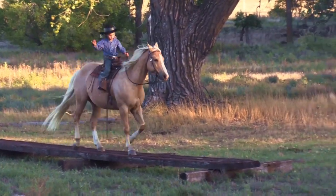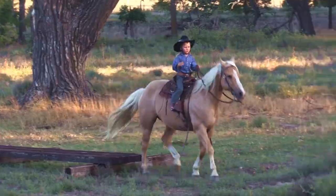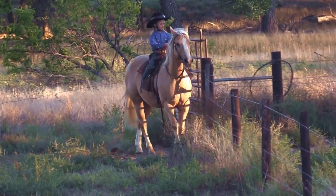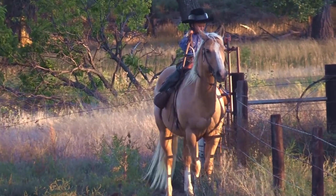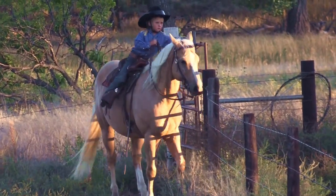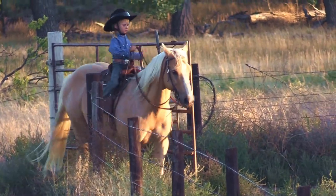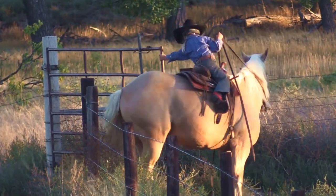Trot over the planks for me. Daddy says that I do a good job on the gates that I open.